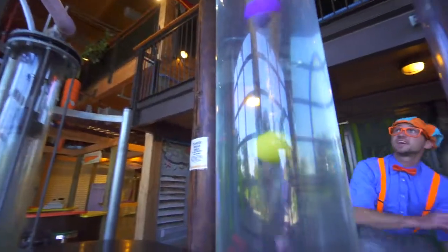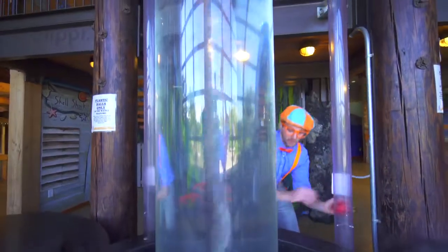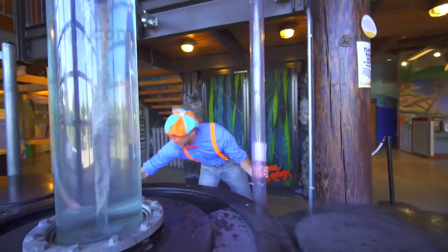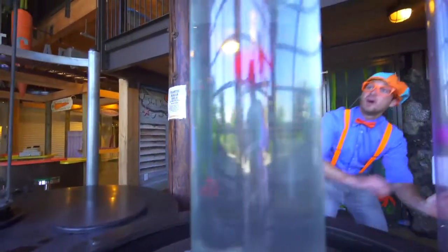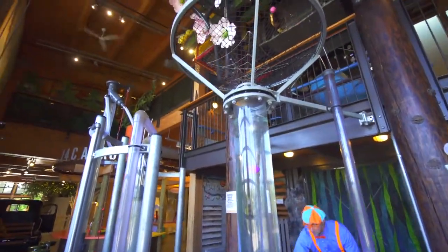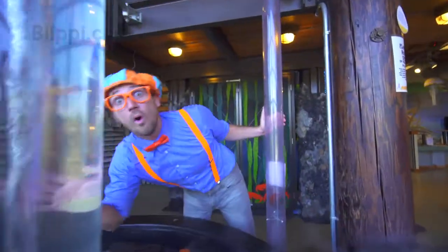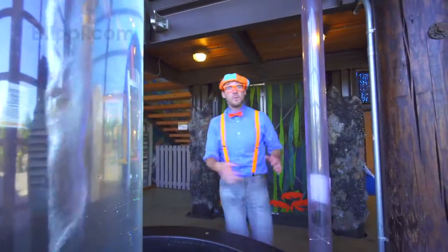Whoa, do you see him in the vortex now? Wow. I'm launching the balls up there, and then they go down the vortex. Okay, just a couple more. Here we go, ball. Wow. Whoa, that is so cool. Whoa, this water vortex is so much fun.